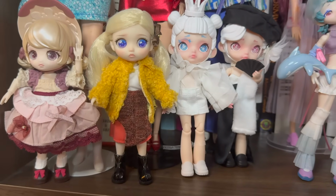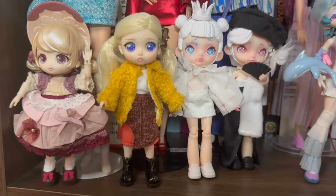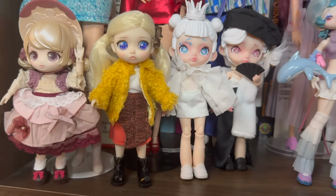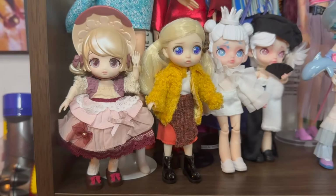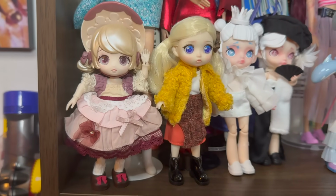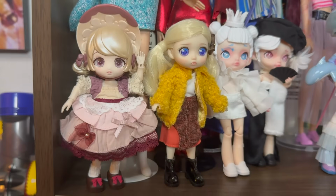but the outfits are all kind of like grandma, and I love that. I love like this little girl in a grandma outfit. I actually got the least grandma outfit of them all, but she's cute. This one is probably my least favorite blind box BJD that I own, and that's because her head is like too heavy and she just flops around a lot. But I love the aesthetic of her and her outfit.